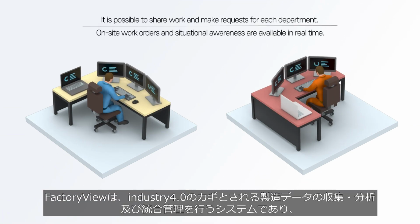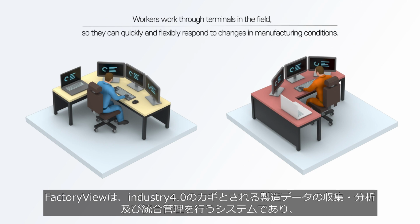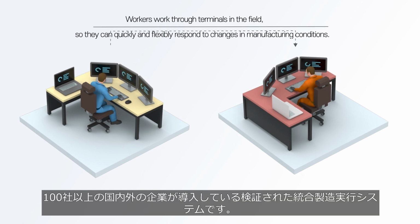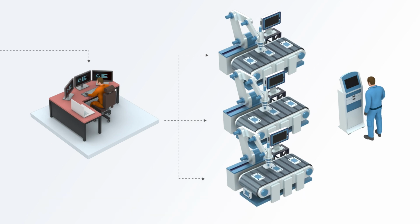Factory View is a system for collection, analysis, and integrated management of the manufacturing data as the key competence in Industry 4.0 environment. This integrated manufacturing execution system targets over 100 Korean and foreign companies.